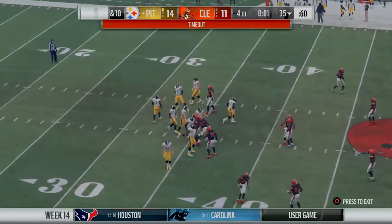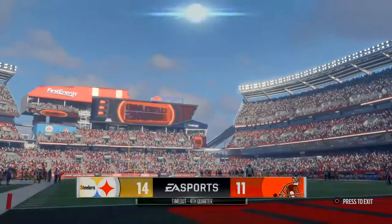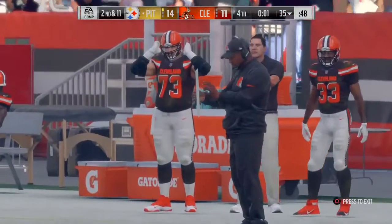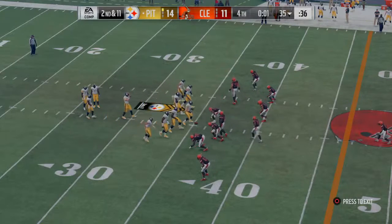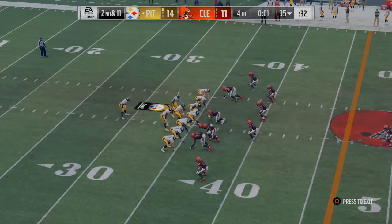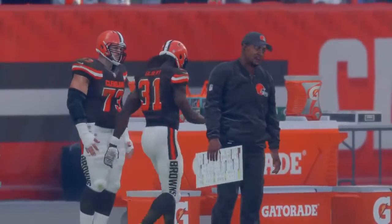And the knee is taken for the Steelers out of the victory formation. And now we'll get a timeout here. They're able to stop it with 1 second to go in this game. Down to a knee one more time, and that should just about do it. A road win in the National Football League.